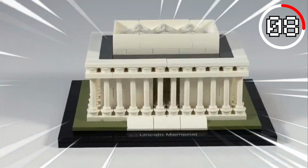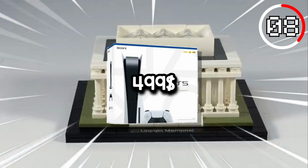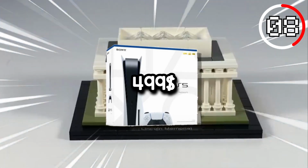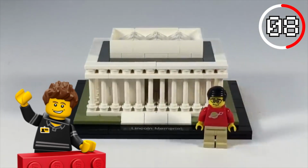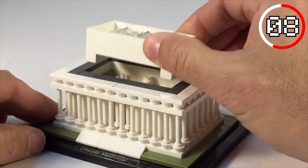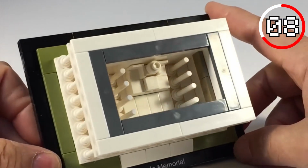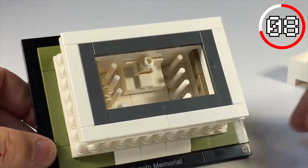This set is for anyone who considers themselves a history buff, and unlike many sets in this list, doesn't cost the price of a PS5. You can catch a set for $100 if your luck is working properly, and to top it all off, the set comes with a removable roof so you can directly view the Lincoln statue in all its glory. That's a bang for your buck in my book.